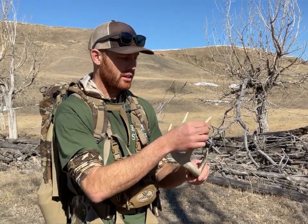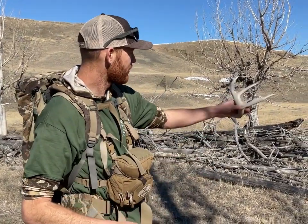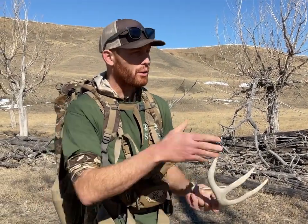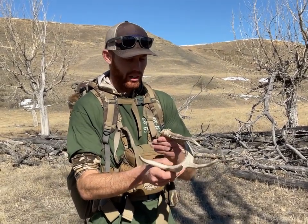So that's what we're doing out here today, trying to find that odd shape, that different shape, or see if the sun can hit that and shine. Down in the prairie, you're going to see a lot of really white antlers. In these cedars, they may be a little darker colored. In the hills, you're going to have some nice dark colored antlers, so maybe those are a little harder to find. Who knows? It just depends on where it's sitting and where the antler was dropped.